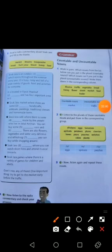Okay, student, let us listen again and try to write down the right word with the right pronunciation, okay? Let us listen again. Module 3, page 31, exercise 2.